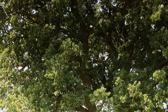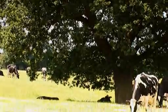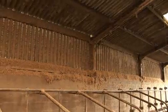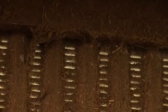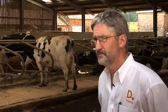Well, certainly at the middle of the day when you've got the sun at its brightest, it's going to cause an issue. Then you've got buildings that are low buildings, poorly ventilated buildings, buildings with lots of roof lights and maybe inadequate water, tin roofs. All of these can add to the problem and can create quite a lot of heat stress. What about at milking time?